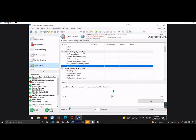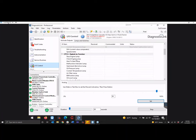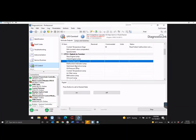Let's say the customer says, hey, my coolant temp gauge doesn't work. Well, you can click on coolant temp gauge, and then you can change the value. You can set the duration for however long you want to do it, and then it'll tell you that value on the gauge or if the gauge is working. So a couple different ways to test stoplights or gauge operation, things like that.